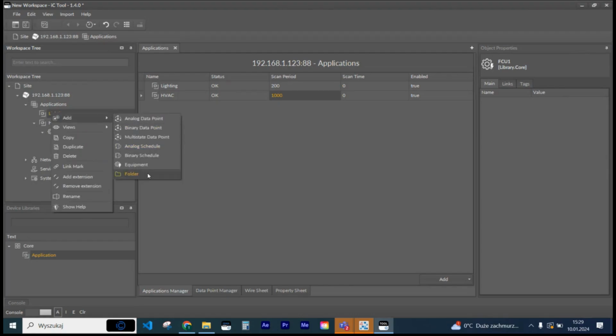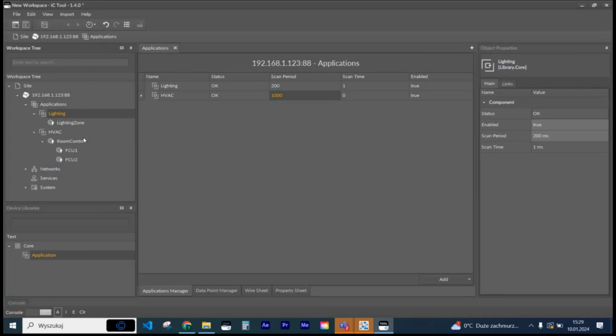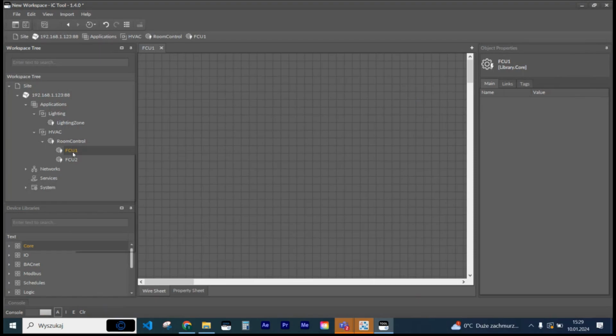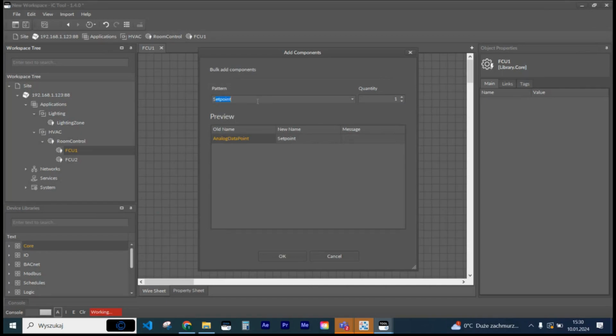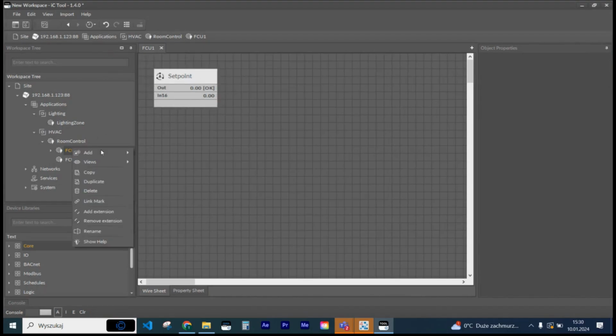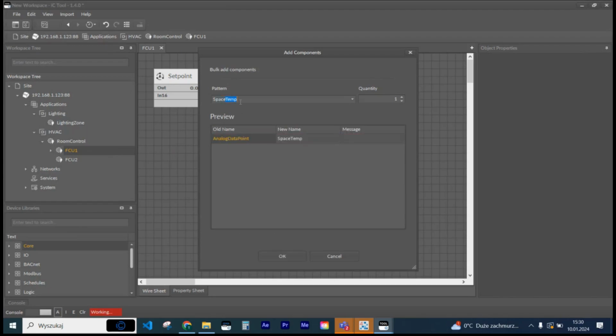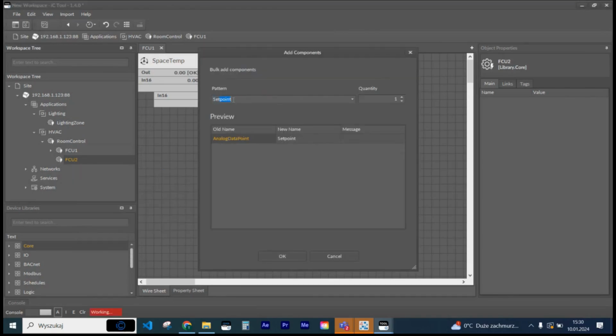Okay, let's also create something here just for the sake of being organized. So in the lighting, I'm going to create a lighting zone. Okay, so now it would be good to fill the application with some data. And for that, we are using the data points. So if you right click here or here, you can add one of 3 data points: analog data point, binary data point, and multi-state data point. So let's add a new analog data point. Let's say that I want to have a set point for my application. So this is the first data point. And the second one would be, for example, space temperature. Okay, I'm going to just simply and swiftly do the same for the second one.